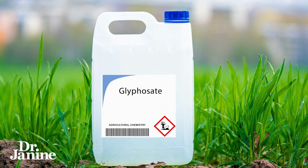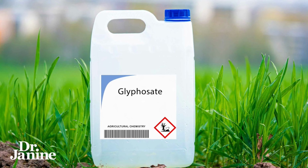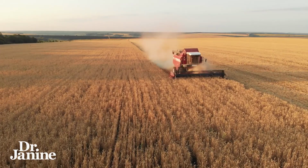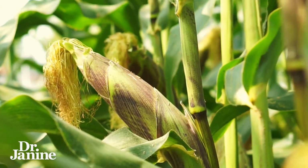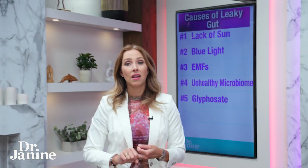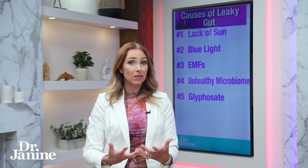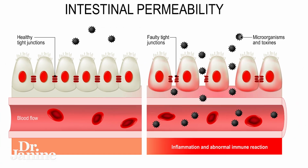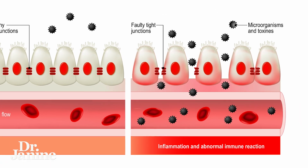Okay, number 5, another cause of leaky gut is glyphosate. Now, glyphosate is a herbicide and it's used in the big crops, especially here in North America. So whether that's wheat, corn crops, or oats as well, they're using that glyphosate. And this helps with their crop yields, but it's really destructive to your gut health and especially opening up those tight junctions, causing that leaky gut in your intestines.